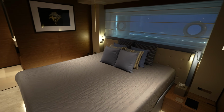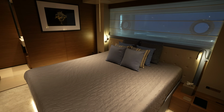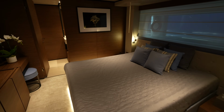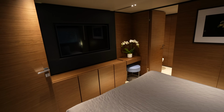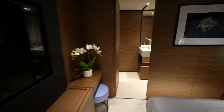One, instead of having the 6 cabins, we just have the 5, so you have a little bit of extra space to play with for all the guest cabins. But then 2, at 108 feet, that extra 8 feet that puts you over 100 feet, that really gives you the additional real estate to play with. So I think they did an excellent job with the size of these rooms.